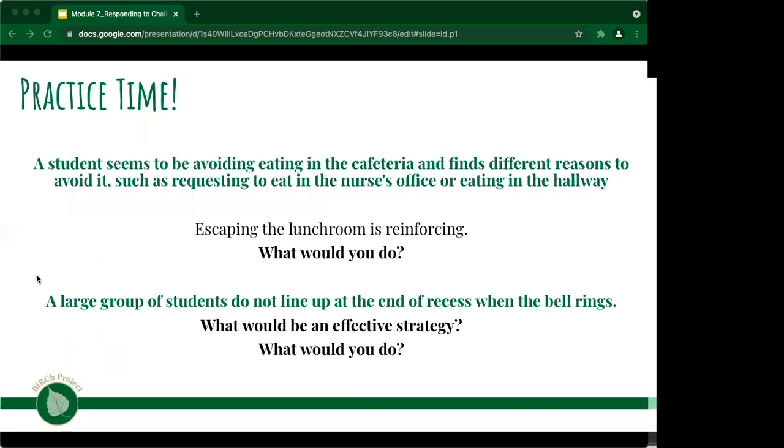So, another practice time. A student seems to be avoiding eating in the cafeteria and finds different reasons to avoid it, such as requesting to eat lunch in the nurse's office or eating in the hallway. Escaping the lunchroom is reinforcing. What would you do?